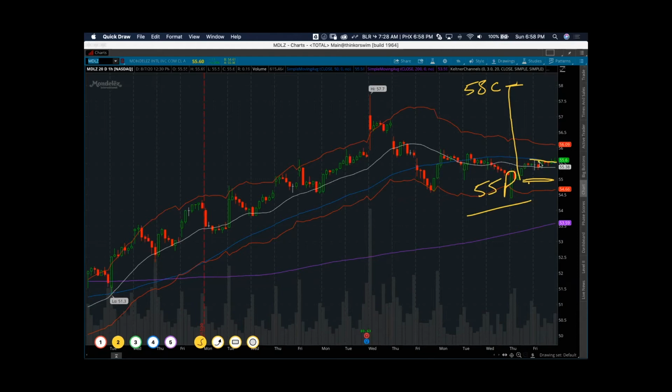Now, if the 50 moving average at 55.50 starts to reject, then I'll be looking to play this down a little bit and maybe down to 54. So we can expect this one to move a little bit off of the 50 moving average. And so I'll be watching this one. As I said, I don't know much about this stock, and so I'll be keeping an eye on it.